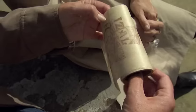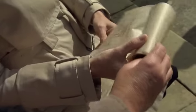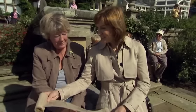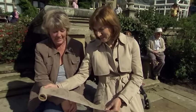Now, I've seen some pretty weird and wonderful things in the last few months on the Roadshow, but I think this probably tops the lot. The oldest toilet roll that's ever been seen on the Roadshow. I actually found it in a derelict farmhouse, so one of our experts has looked at it and has placed it around 1910 to 1918, which makes us think it's one of the oldest toilet rolls. It's got to be, yeah.